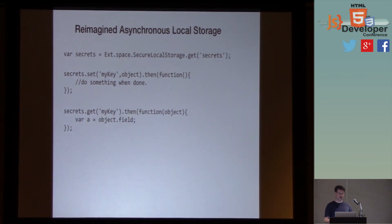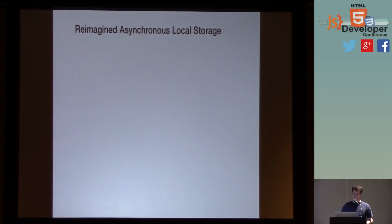When you want to get a key out, because we're decrypting the data as we read it, you have to say get then my function. Same thing for delete. We also have, because we're talking about encrypted data and decrypting that data every single time might be a little expensive, a fast function called has, which basically allows you to check for the presence of a key without actually decrypting the data, which might be useful in some circumstances.